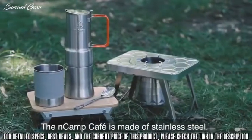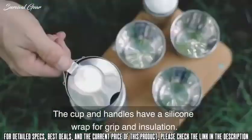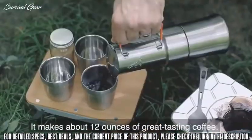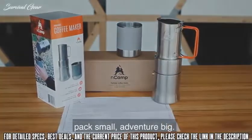The cafe is made of stainless steel. The cup and handles have a silicone wrap for grip and insulation. It makes about 12 ounces of great tasting coffee. nCamp, pack small, adventure big.